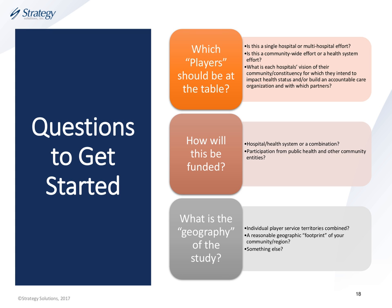So questions to get started. Which players should be at the table? As I mentioned, when you're starting this out, you want to have people that are going to help you. All hospitals know what your significant needs are. Maybe you thought diabetes was a huge issue, but when you went out in the community and asked, that wasn't it. It was getting nutritional food into the area because the area is a food desert. So who could I have to be on my steering committee to work on this with me that would be able to address that need?